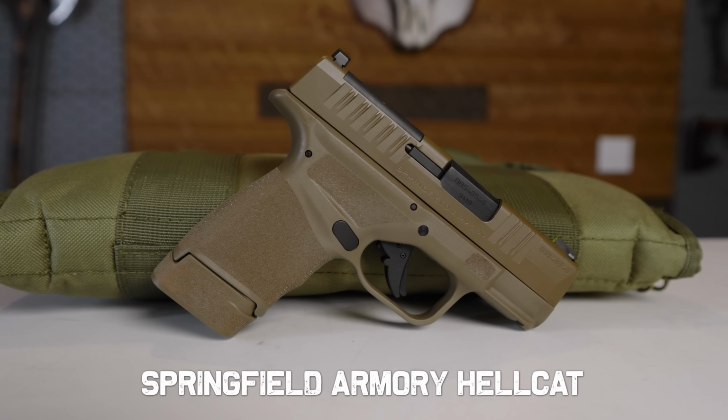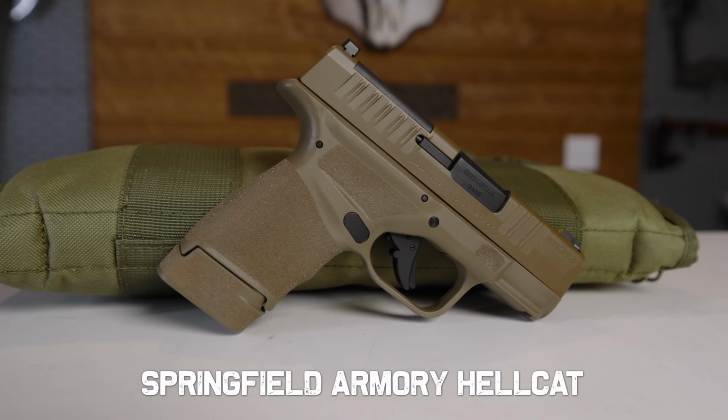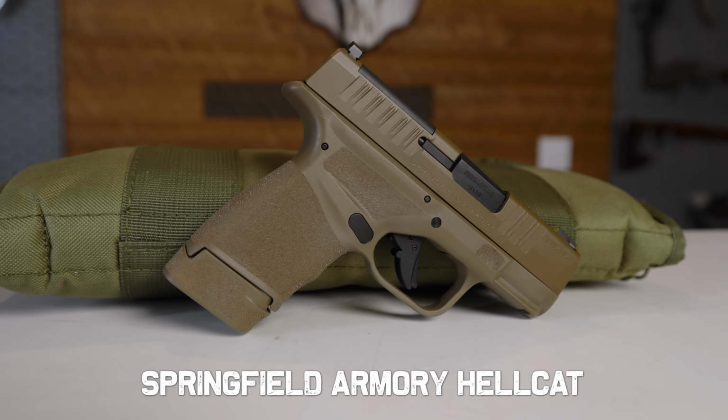All right, coming in at number 2, we're going to talk about the Springfield Hellcat. The Springfield Hellcat is their way of getting a higher end compact concealable weapon.